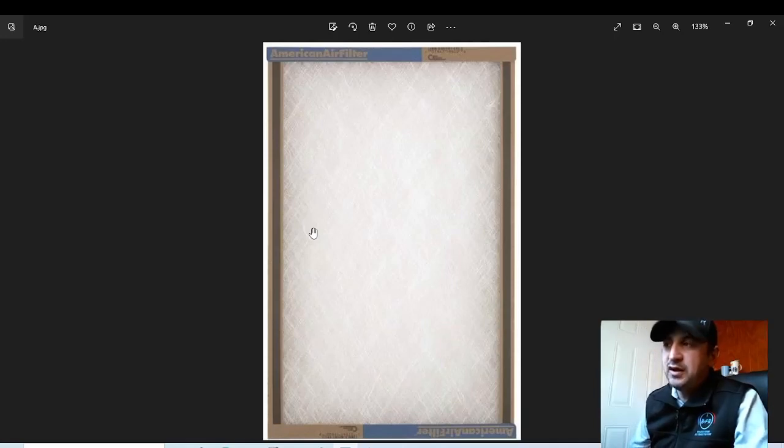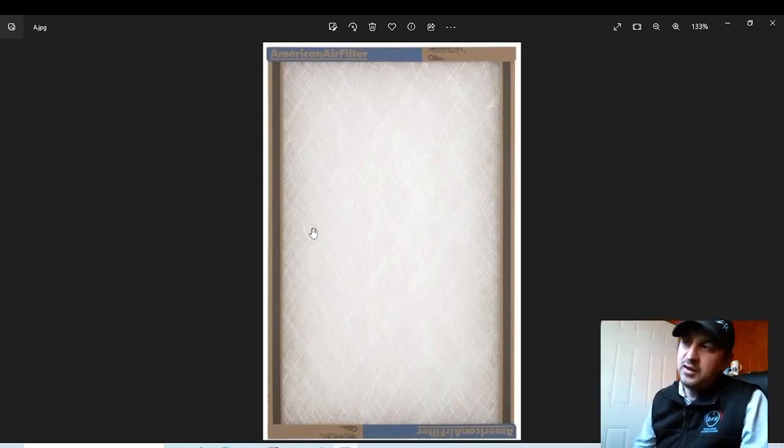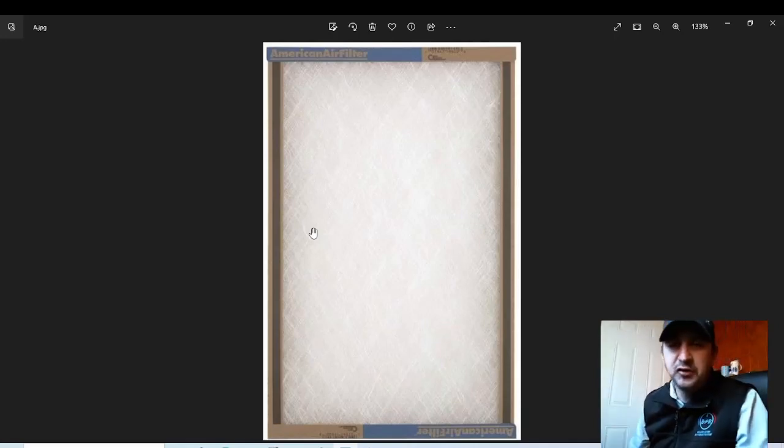But I do have a lot of customers that have dogs and stuff in the house, and rather than using pleated filters to catch all of the dog hair, they use these as kind of a pre-filter to catch all the dog hair and stuff, change them out pretty frequently, and then they have a good pleated filter underneath that they change out less frequently.